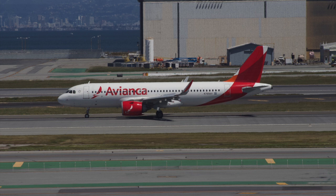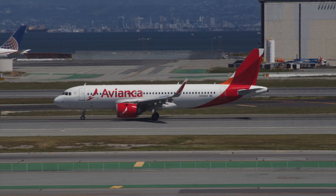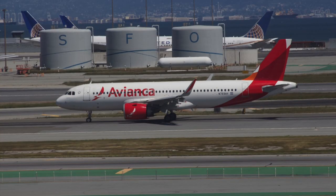I think there's also Avianca Colombia as well. I'm not sure if they do fly. Wait, I think they do, because I think there's two Avianca flights at SFO. I'm not really quite sure, but other than that, really nice to see Avianca on their A320neo, whether it's El Salvador or Colombia. And here's a nice shot with the San Francisco water towers. I think those are water towers, or something else, but it spells out SFO. Very nice to see, and this is one of my favorite catches.